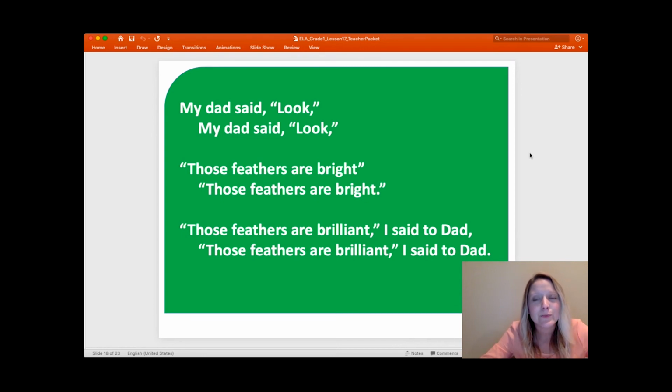When they say the feathers are brilliant, are you picturing a feather that's black? Gray? No. You already know that Dad described them as bright, right? So we can infer that brilliant must be amazingly colorful, right? Because this narrator likes to describe things in more detail, right? So brilliant means vivid, with bright colors, right? Colorful.